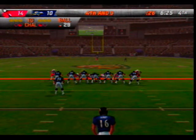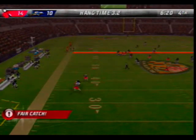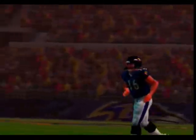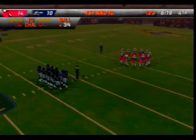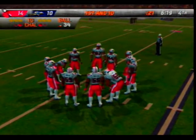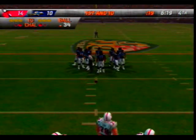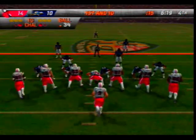Dorsey comes into the game for the punt. McDonald is the deep return man, and he chooses not to return this one. Fair catch made at the 34-yard line. They'll have the ball on their own 34. First and 10.